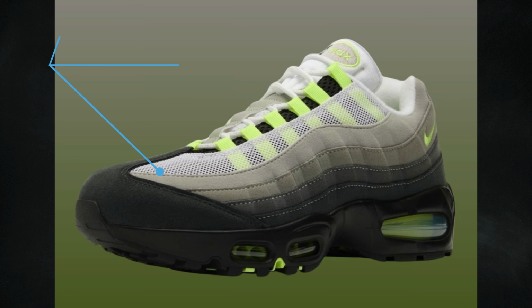Here's some news that I broke several months ago, and that's the Nike Air Max 95 Neon would be returning in 2025 with the big bubble. So this pair will celebrate the Air Max 95's 30th anniversary. And on the live stream, we saw a first look.